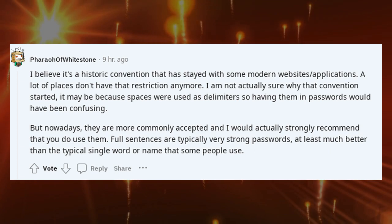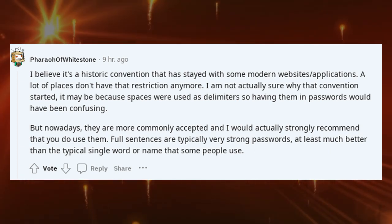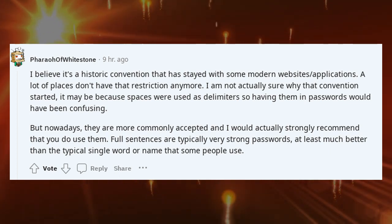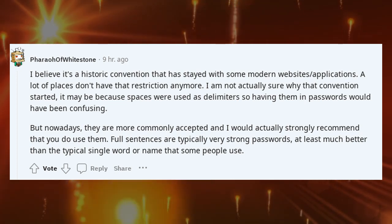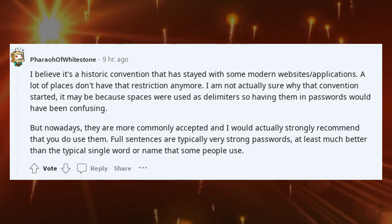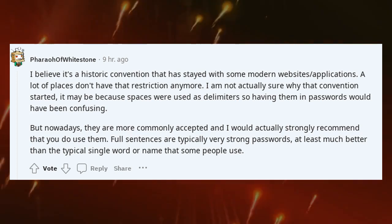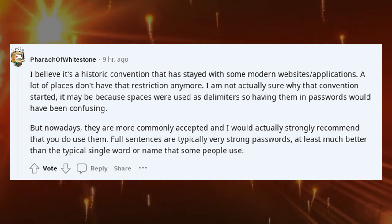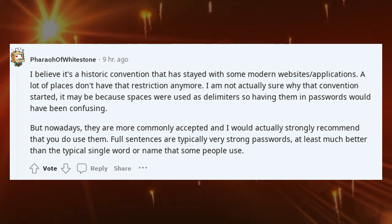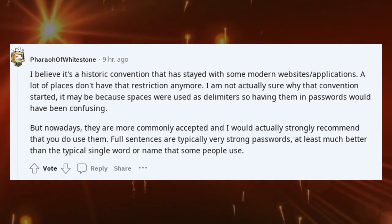I believe it's a historic convention that has stayed with some modern websites and applications. A lot of places don't have that restriction anymore. I am not actually sure why that convention started. It may be because spaces were used as delimiters, so having them in passwords would have been confusing. But nowadays, they are more commonly accepted, and I would actually strongly recommend that you do use them. Full sentences are typically very strong passwords, at least much better than the typical single word or name that some people use.